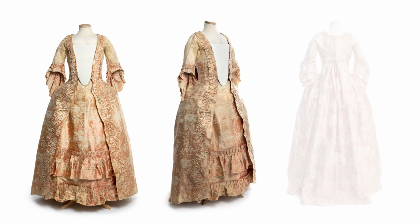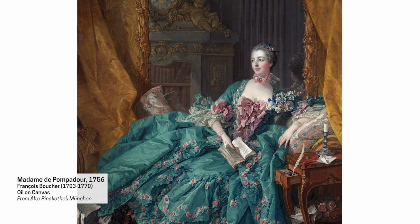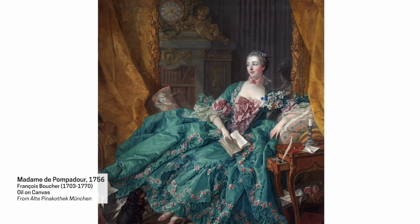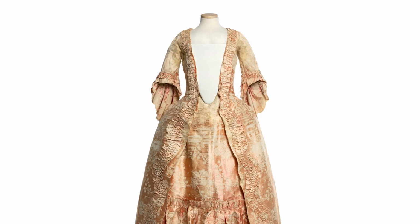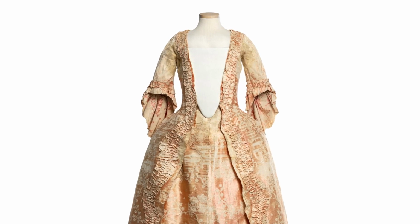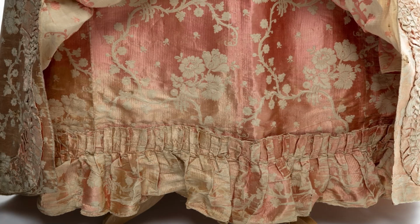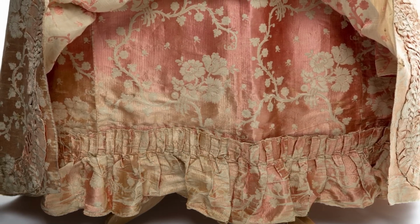The Robe à la Française, or dress in the French style, is characterized by full box pleats hanging from the shoulders, three-quarter sleeves with full layered cuffs, a narrow conical bodice, and a full skirt with prominent hips. Though missing its original stomacher, a panel to cover the bosom and abdomen, this gown still showcases details of period construction. If you lift the ruffled layer on the skirt, you can see how the light pink would have been a vivid hot pink when it was first made.